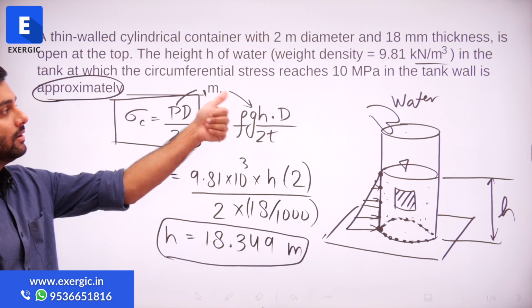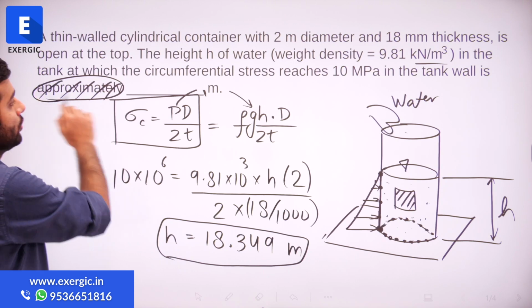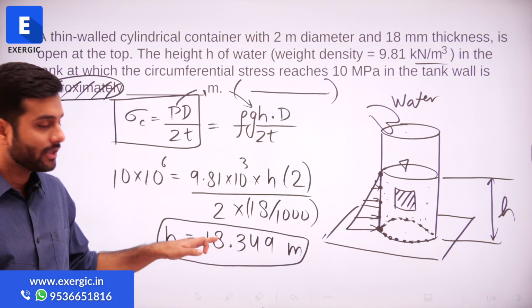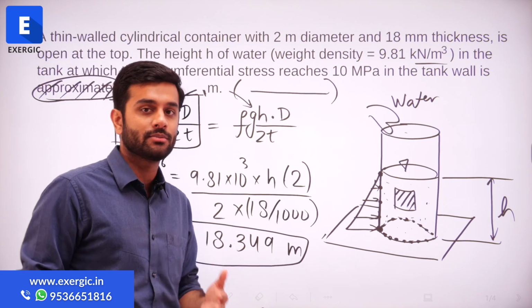In a NET question, it won't say approximately, right? You will be told up to how many decimal places you need to answer. It can ask you to round off to the nearest integer, which again will give you the answer as 18, or it can ask you to round off to 1 decimal, 2 decimal, 3 decimal, okay?